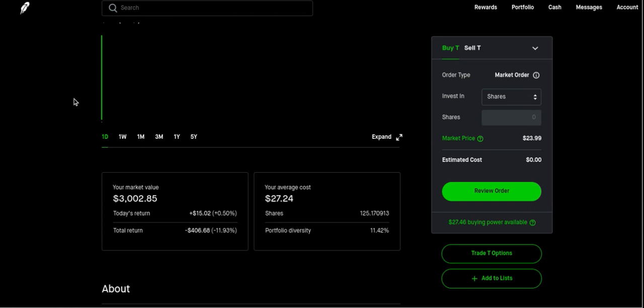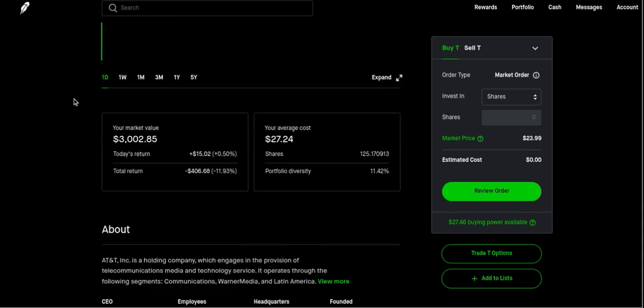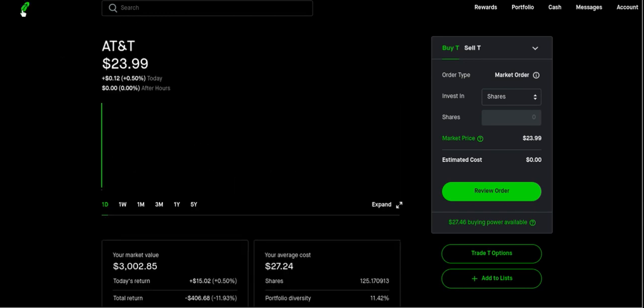AT&T, I will still continue to invest in them. Right now, my position is rather large compared to the rest of my portfolio, so I am holding off a little bit. I'm waiting to see what happens with their spin-off and everything like that before investing more money into them.